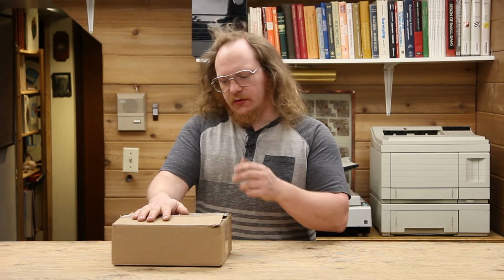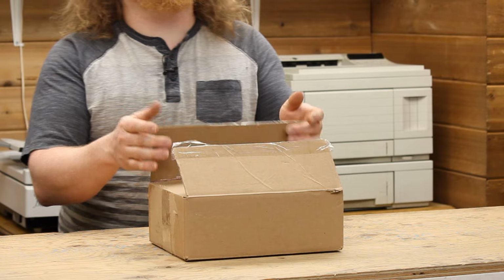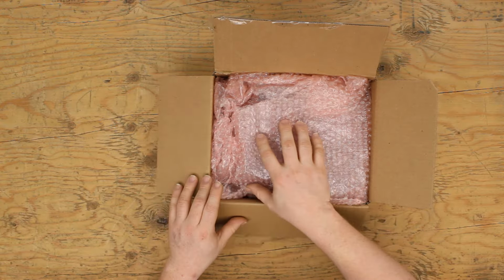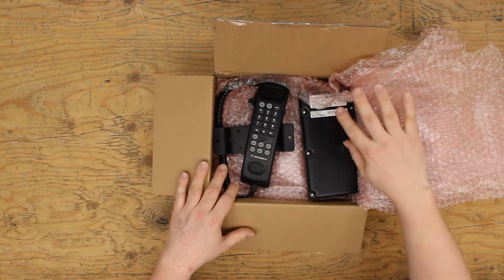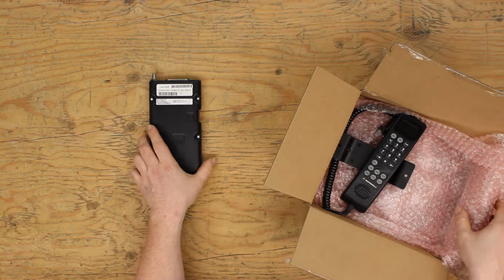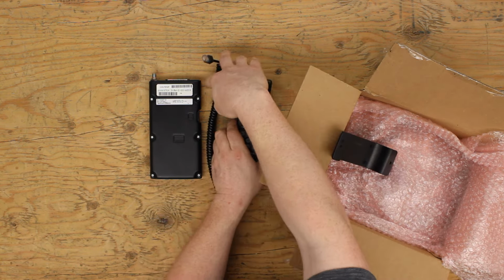A couple of years ago, I received this box here as a gift. Now, I'm always suspicious of unmarked boxes containing bubble wrap, but this one here was kind of cool, if not completely obsolete. It's a car phone, and as far as I can tell, this thing has never been used before. It's completely unused.